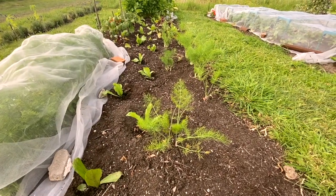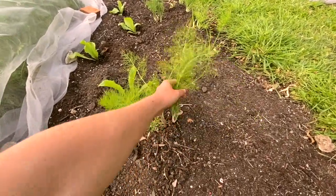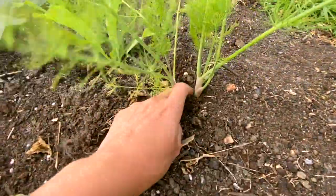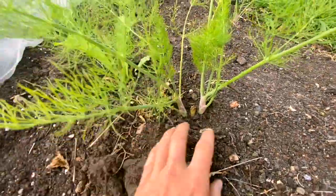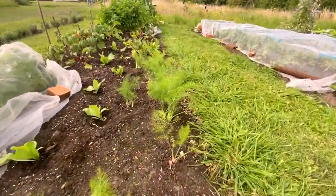So here's chicory. And look forward to that later on. So not everyone's cup of tea, but they're really nice when you cook them. And here is fennel. And they have regrown from the roots left in the ground here. You can see if you just twist them out, they regrow. It's the first time I'm doing that this year. So I'm gonna see if I like it.